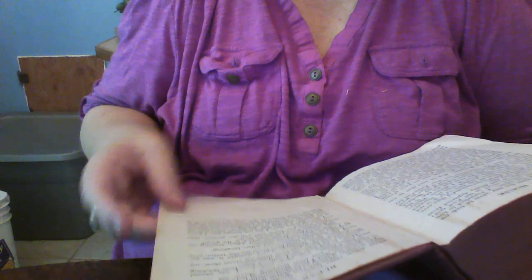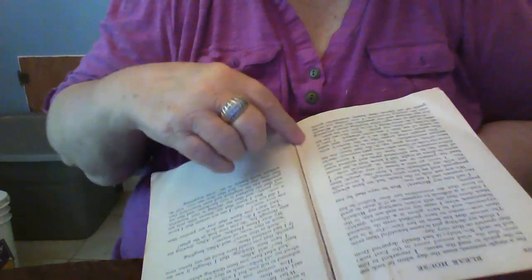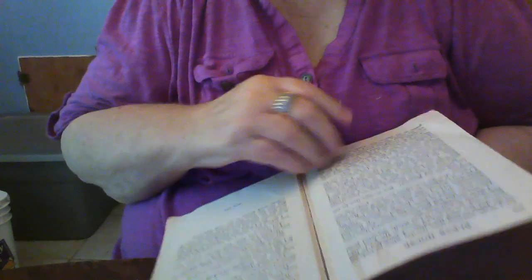There is 577 pages to this book. And this book is coming apart a little bit right here, but all the pages are in there. Okay, so that's that. This one is a little on the rougher side. You see where the binders got roughed up at.